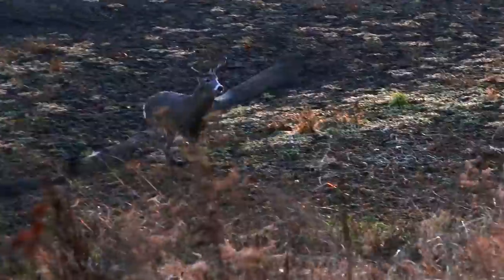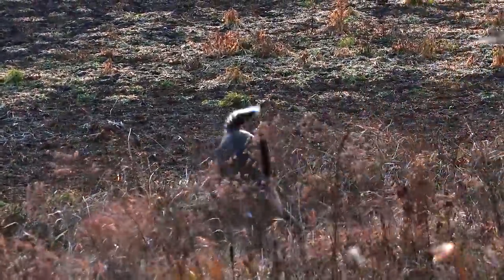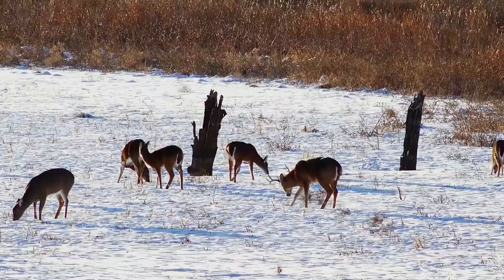A few years back, this bottom was covered up in it. And we had a lot of good hunts. That was the year Brody killed one down in here. And that was in December, and then in January, Aaron killed that one down in here on a bitterly cold evening. The deer were coming in and just feeding on this stuff like crazy.